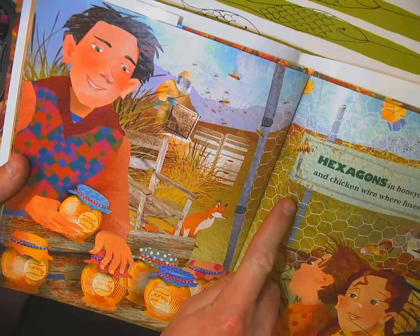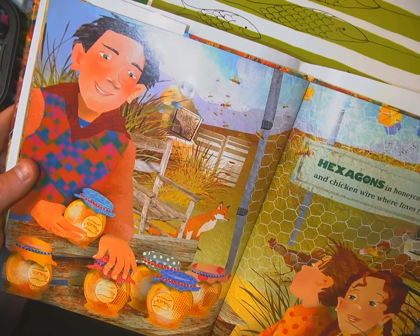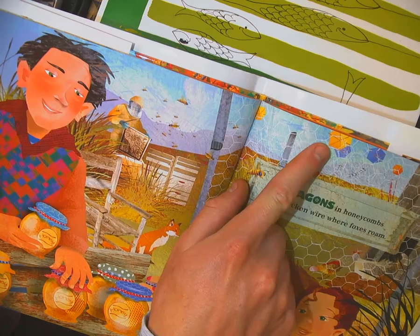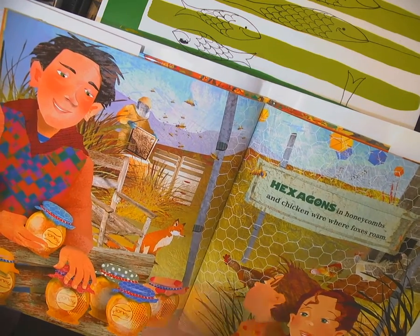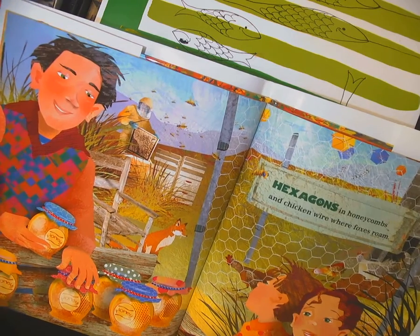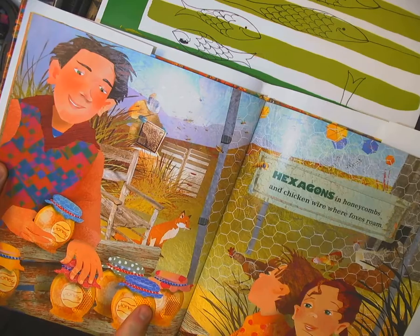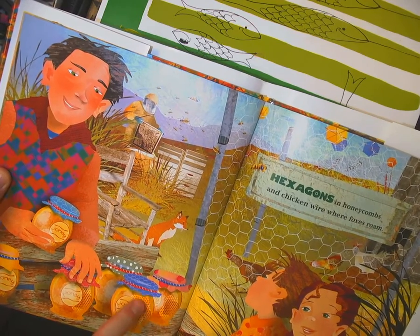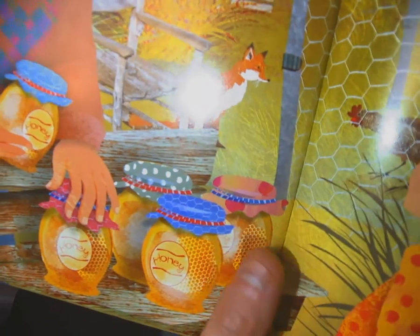So a hexagon is like a six-sided shape. And now we have like umbrellas and kites that are hexagon shaped, a fence that's hexagon shaped, and then the most natural of hexagons are honeycomb, which is what bees make in their hive that gives us honey. You see those hexagons in the honeycomb?